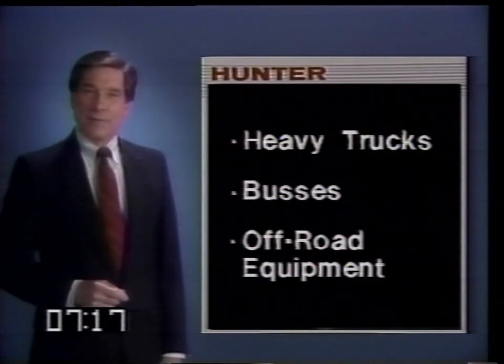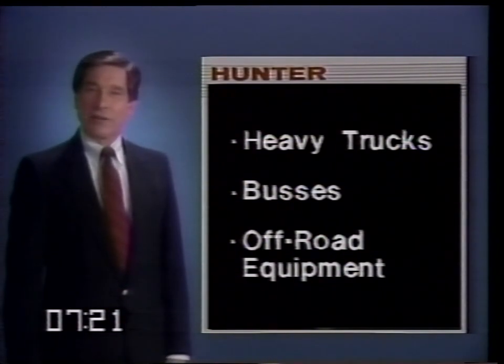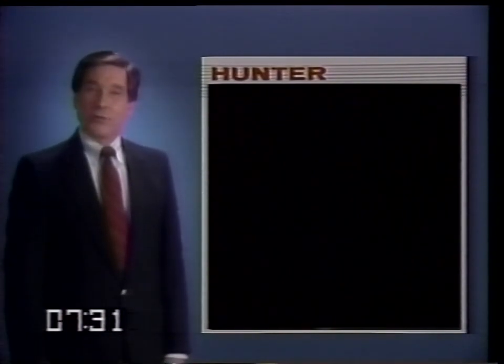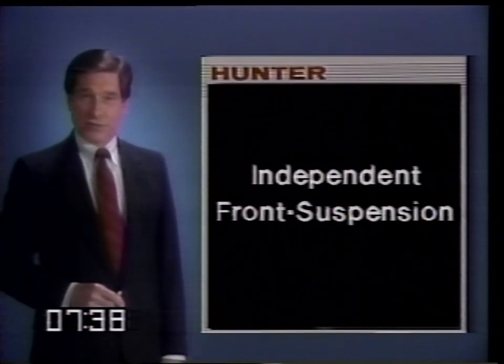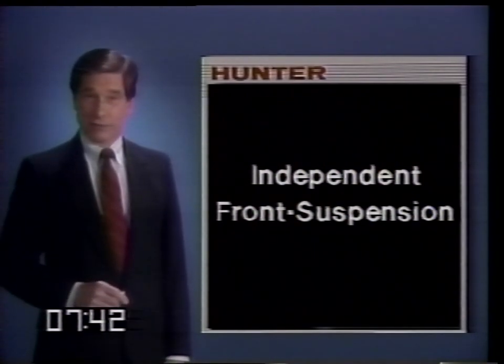However, the solid I-beam axle is not suitable for passenger cars because it doesn't provide independent movement of each wheel. As a result, in a light vehicle, such as a passenger car, the ride may be very uncomfortable and the handling difficult. To achieve the handling and ride characteristics necessary for passenger cars, independent front suspension systems were developed. These provide an isolated mounting for each wheel.